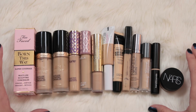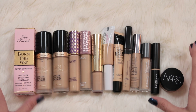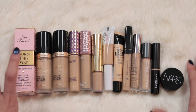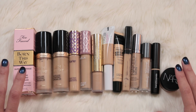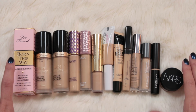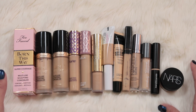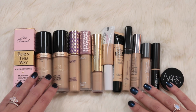Moving on to concealers. So this is what I've currently got in my collection, which surprisingly was actually not as bad as I thought. Probably because I ended up decluttering a few concealers earlier in 2019. I tested a lot out in 2019 because there were so many concealer launches, but several of them I didn't really like, so I ended up passing them along to friends to test out, so that way they wouldn't just sit around in my collection and expire.